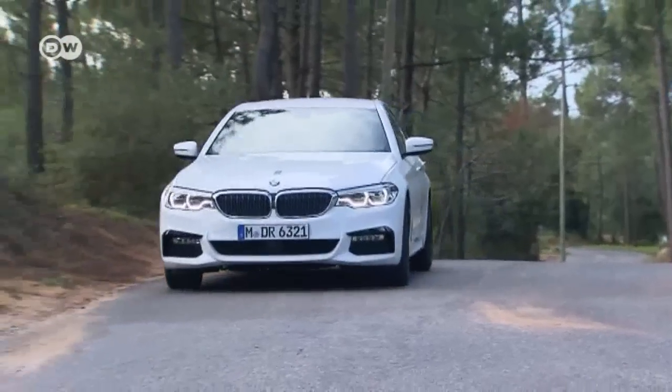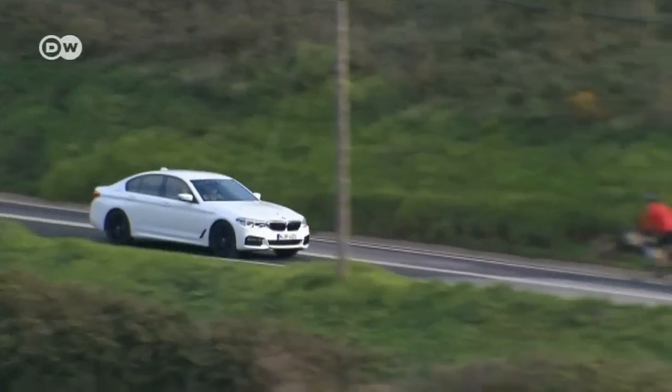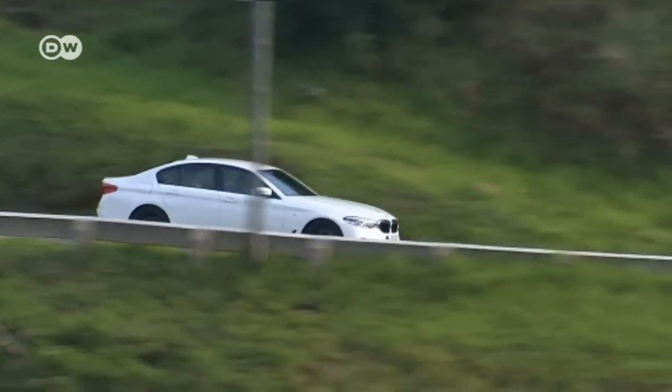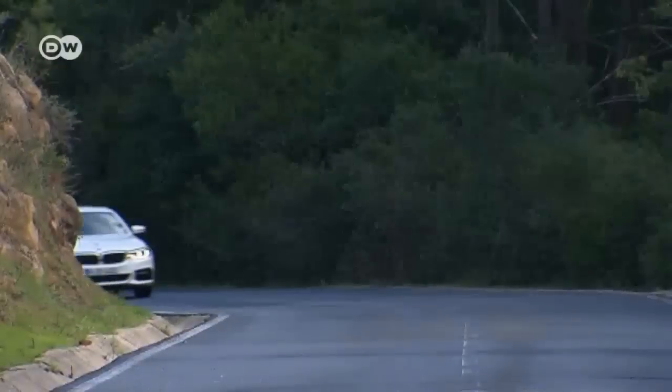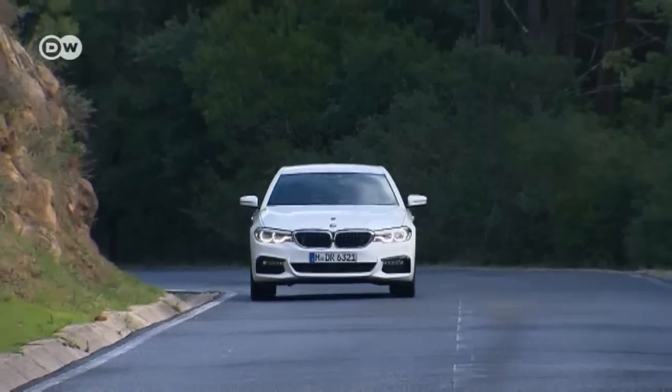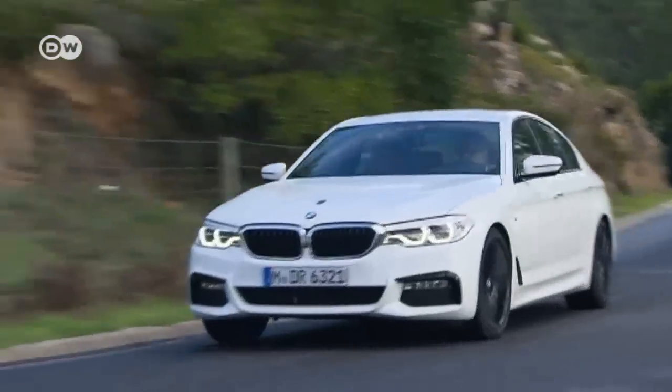BMW presents the 7th generation of its 5 Series. The business class bestseller has various new developments to offer. Its aerodynamics have been enhanced, and that means more power with lower fuel consumption. And what customer wouldn't like that? We test drove the 540i with a sizable 3-liter engine.